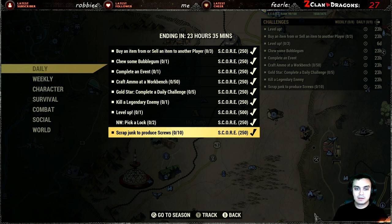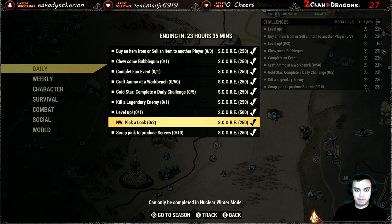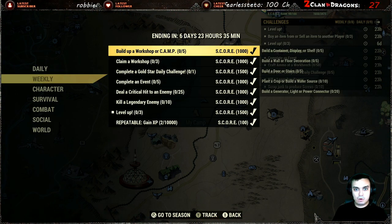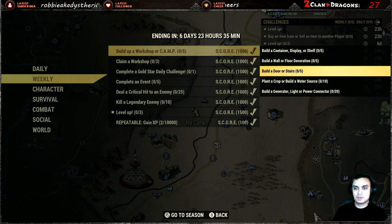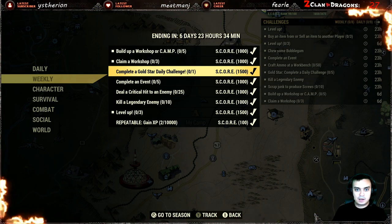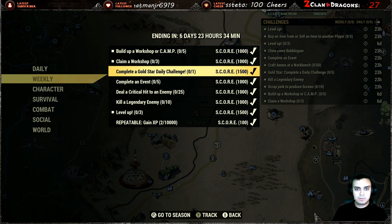Damn it. Well. Okay. I'm gonna explain this in a bit. And nuclear winter, pick a lock twice and you get more. I'm not gonna do that one. So weekly, build up a workshop. So you gotta build display shelves, floor decors, etc. Simple, claim through workshop, simple. Complete a gold star challenge from daily.